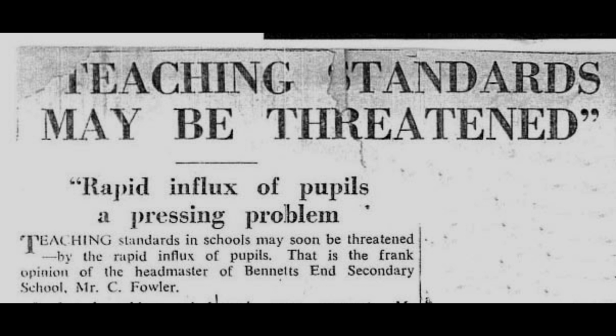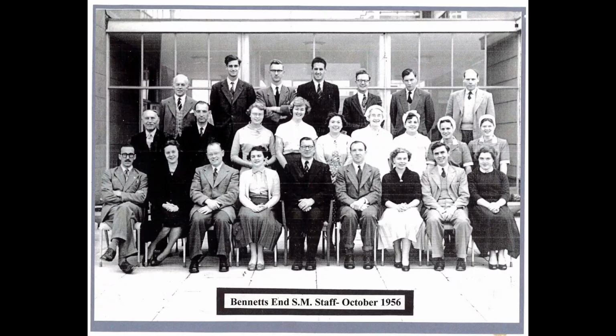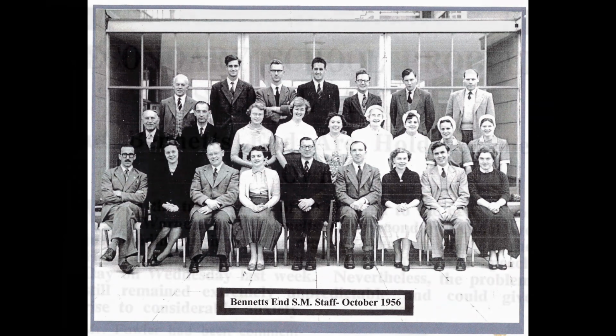The school was rapidly running out of room. In 1955, when both schools were open for the first time, Bennett's End had just 212 children attending, and Apsley Grammar School had a mere 125. At this point, not all form years were being filled. 1956 saw a sharp increase in teaching staff at Bennett's End. 18 more staff were recruited, and in 1957, a further 12 staff were added.